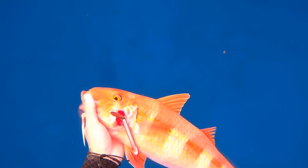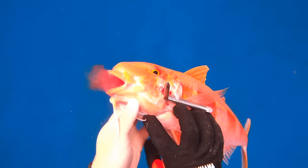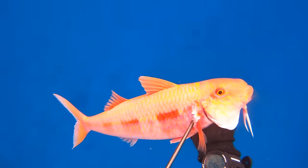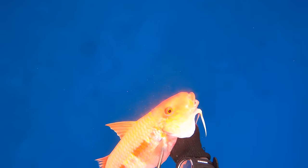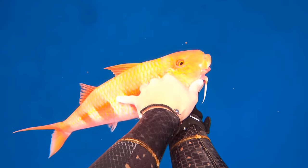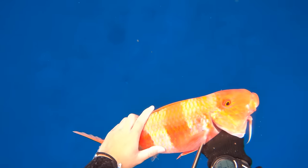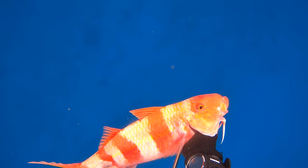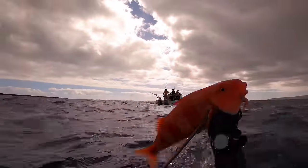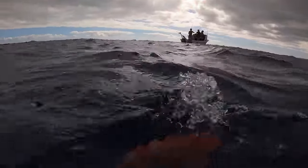These guys have a cool little pattern on them too. In this clip, he actually changes colors on camera, which is pretty cool. You watch his stripes start to form. Like there, he changed colors right there. Pretty crazy. Another really pretty fish, super bright red, which is really cool.